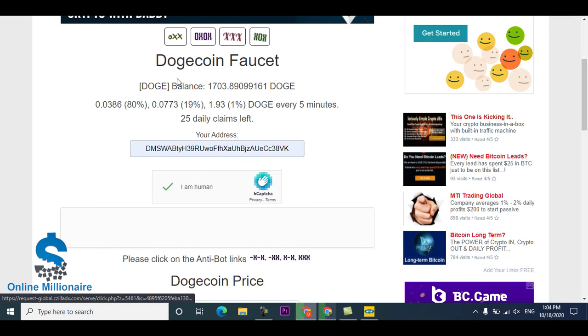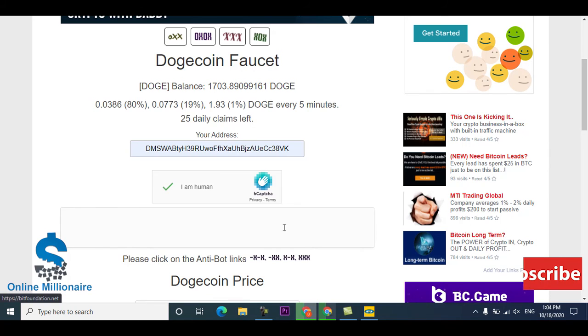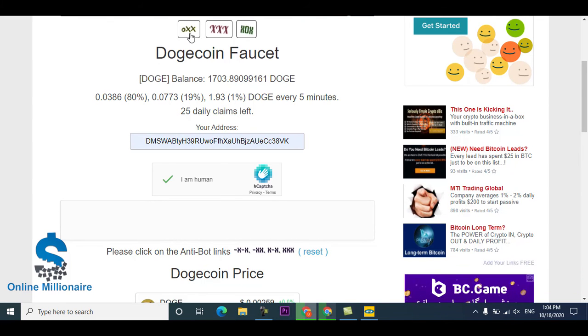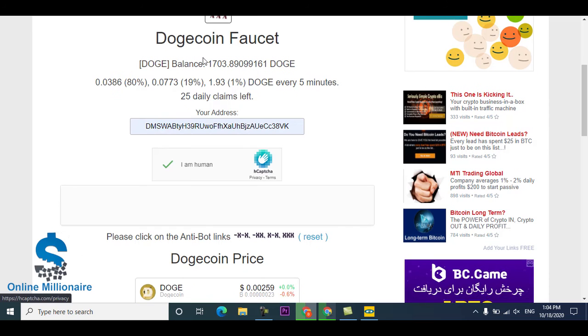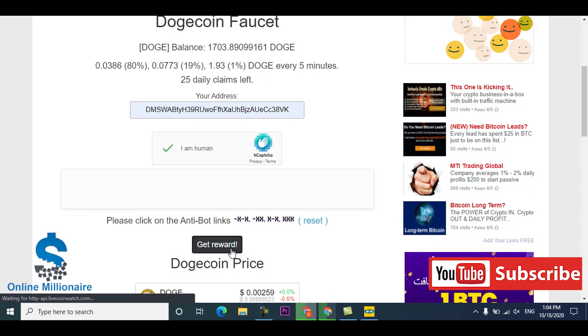Okay, sorry about that. It showed me some ads and the website reloaded. Now I solve the captcha again. This is the captcha 0x. This one was 0, double x, x0x, and triple x. This one is the triple x. Just wait 5 seconds. After 5 seconds you can click get reward.